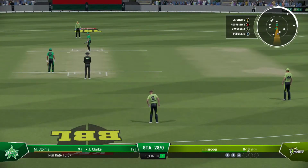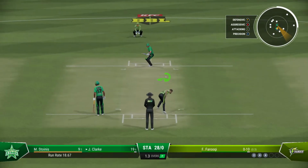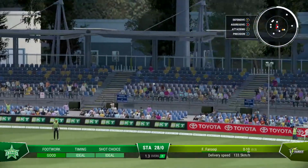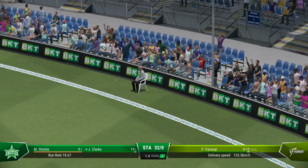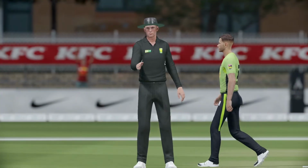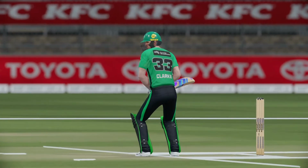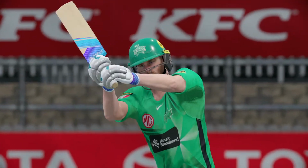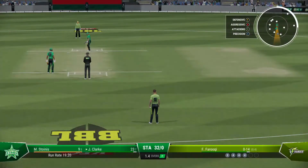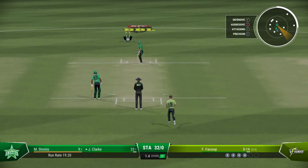Don't need to do anything special. Line and length is the key. Good bit of timing there. Well, it was hammered away, timed perfectly and placed into the gap. A good contest here at the moment. 4 off the last ball, and it'll be interesting to see how the bowler can respond.